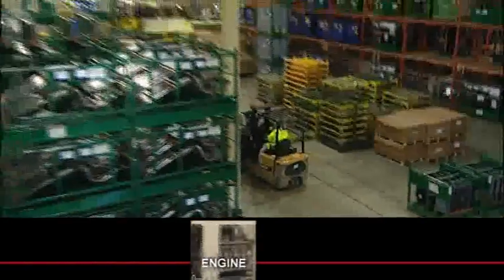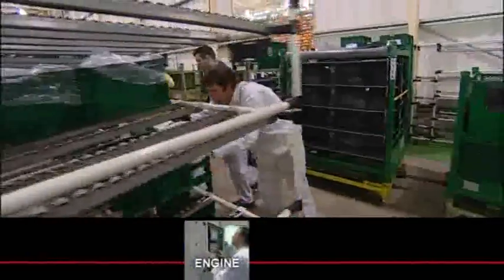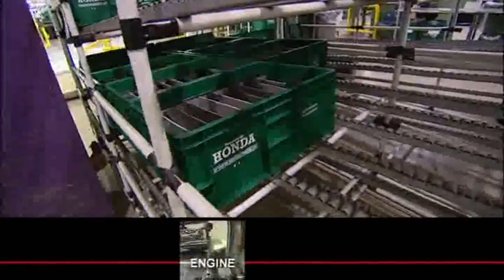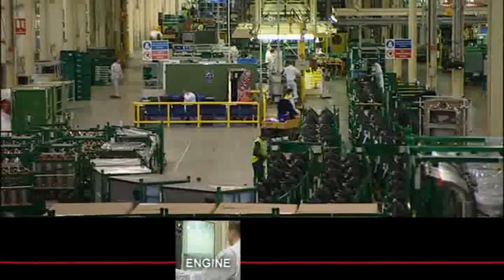Key to the assembly frame stage is making sure that the hundreds of thousands of parts, from the smallest of washers to the seats and steering wheel, arrive at the right place, at the right quality, and at the right time in the assembly process. That's where the material logistics department comes in.